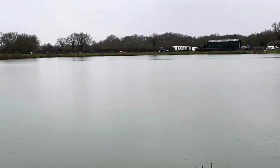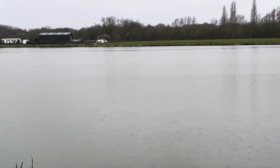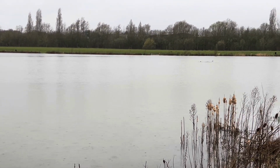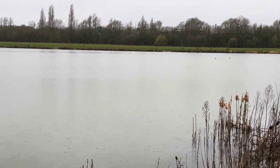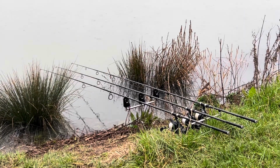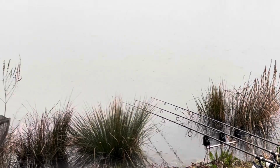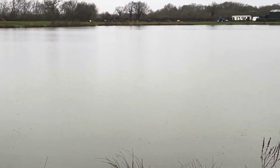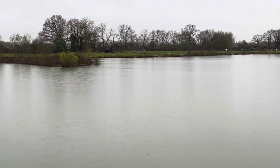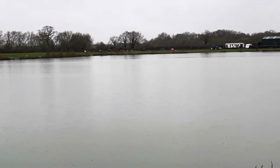But yeah, as you can see, it's very, very flat. Coots fighting as they always do for territory this time of year. And yeah, the old rods are still yet to do anything, but there's still plenty of time. All the time you've got a bait in the water, there's a chance. Come on the carp.